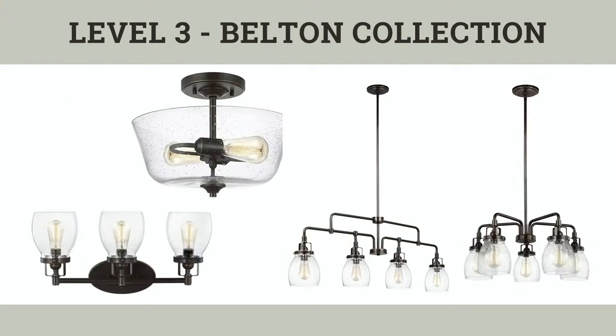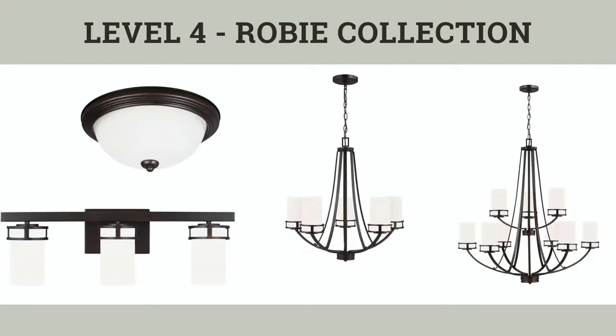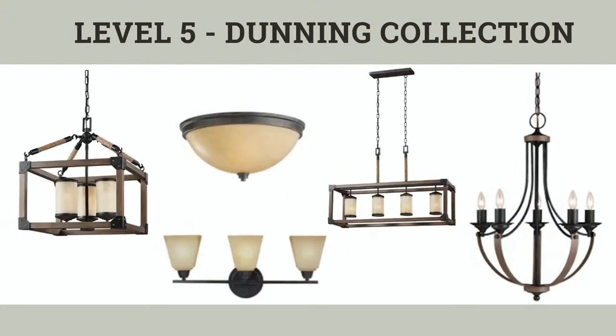The Belton Collection has that Edison bulb kind of look. It's a little bit more of that industrial feel that's very cool. Very trendy. Yeah, I like those a lot. The Roby Collection, again, has more of the metal going on, more of a modern feel to it. So those are the options there.